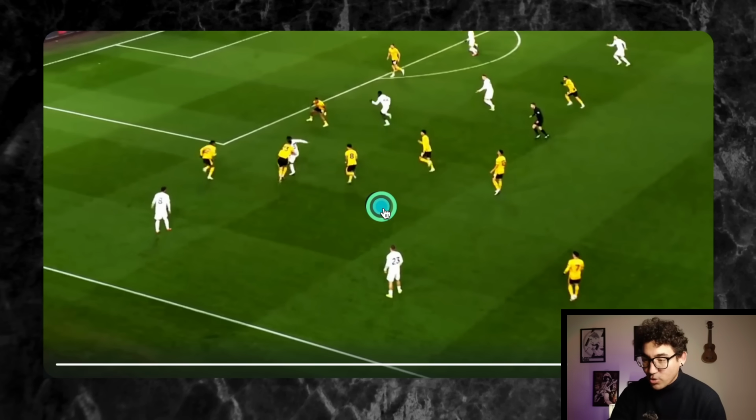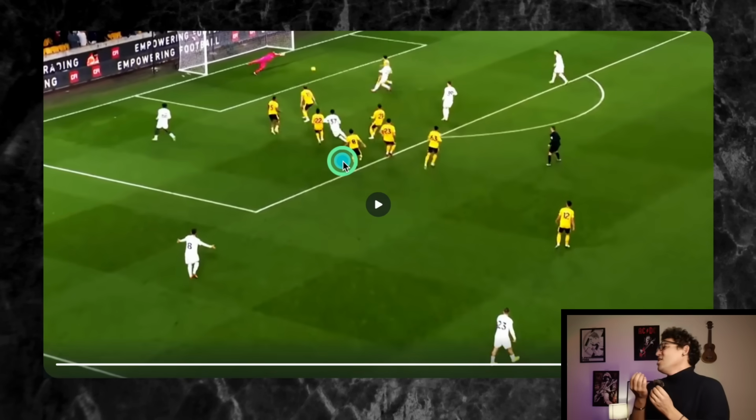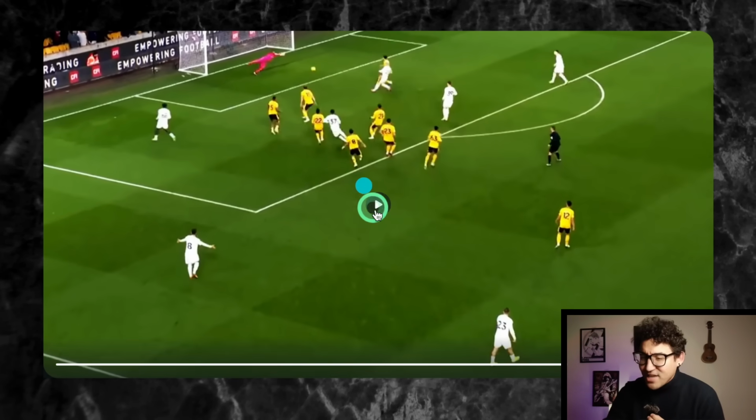So Forson goes into that run, taking Lamina with him over here. Lamina is the defensive midfielder that Wolves has. So by him going and following Omari Forson over here, he's opening up this space right here for Kobbie Mainoo. And Kobbie Mainoo, look at that finish. It's just so easy for him, and it's so beautiful into the side netting.